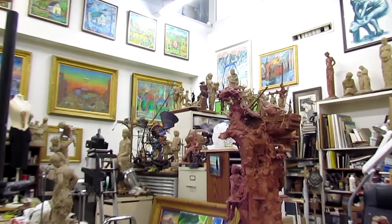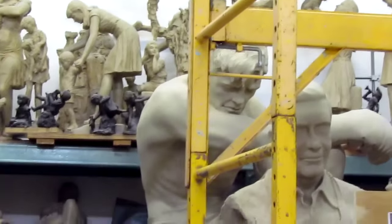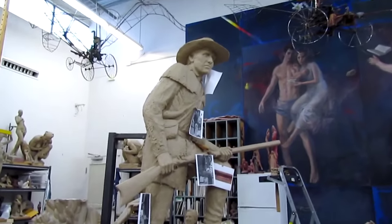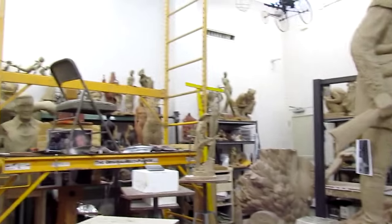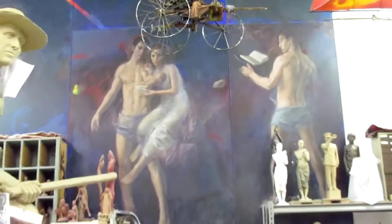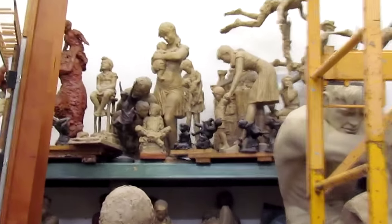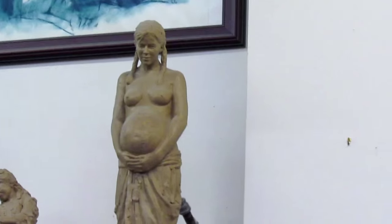Well, I'm in the magic room. That's what I call it because of all these wonderful sculptures, just great pieces. There's a boxer back there behind the scaffold. And then there's a mountain man there. And a Christ there, or something that looks like a Christ. You got sculptures back there. Just a great room. I've always loved this room. I love that painting right there. That's behind me when I worked on the two life-size Indian pieces. But just some great sculptures by great artists. I love that one, of the pregnant woman up there.